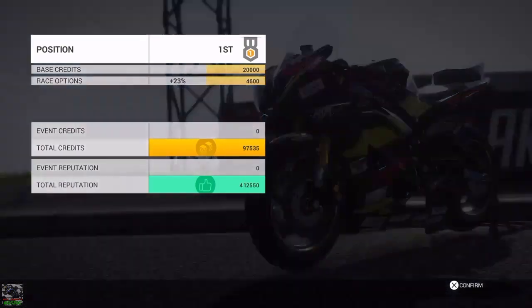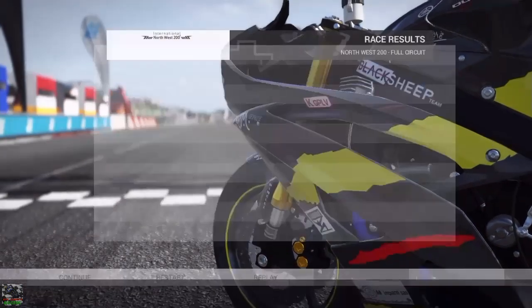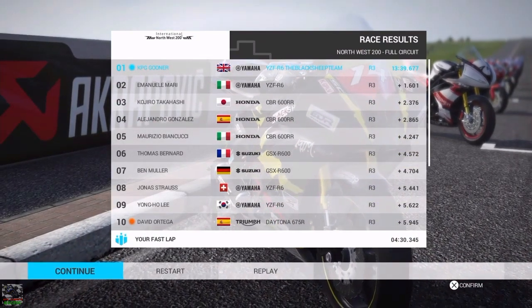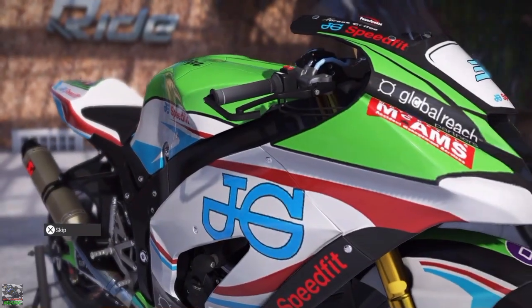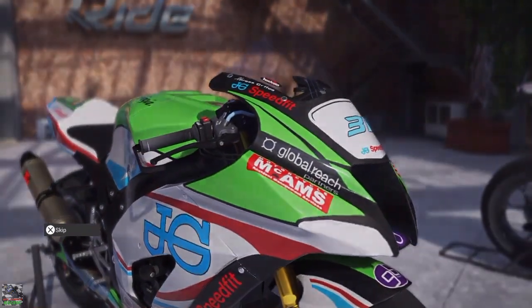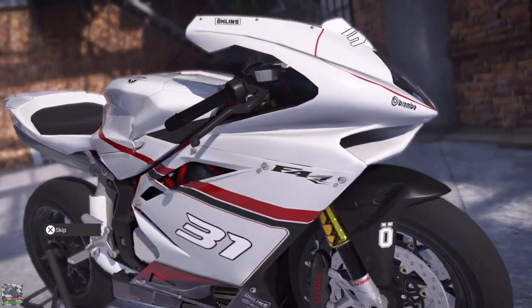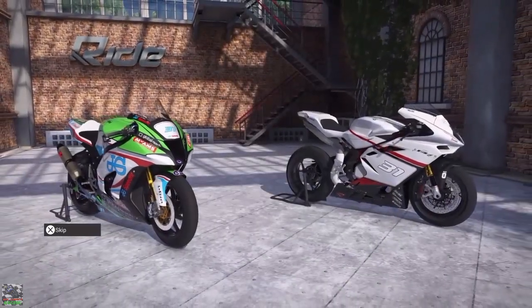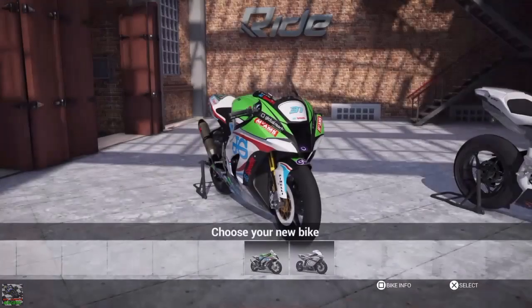And now we get to choose from one of those awesome race bikes, which I can't wait for, guys. This is going to be a tough decision. So let's get straight into that now, guys. So here we go. Right, let's have a look at the rewards and look at these two bikes. They both look absolutely stunning. This is going to be a hard decision, but we'll have a look at the stats first. But that Kawasaki looks awesome. I think that is the one I'm going to look at first.